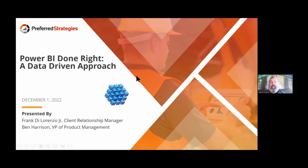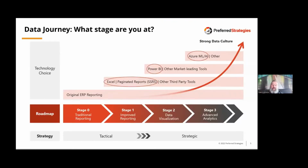So if I can advance. Our data journey: this is what we see with many companies and many clients I've worked with on their data maturity, data-driven journey. The first stage is traditional reporting. We get our JD Edwards and NetSuite systems up and run reports out of those systems. That's how we do our reporting. Then many companies continue to evolve up that chain and start exporting data to Excel or using tools like Crystal Reports or SQL Server Reporting Services, SSRS, a Microsoft tool. Now you've empowered reporting a bit more, but there's certainly more to go.